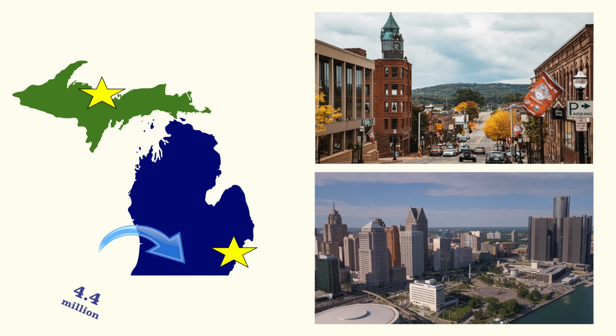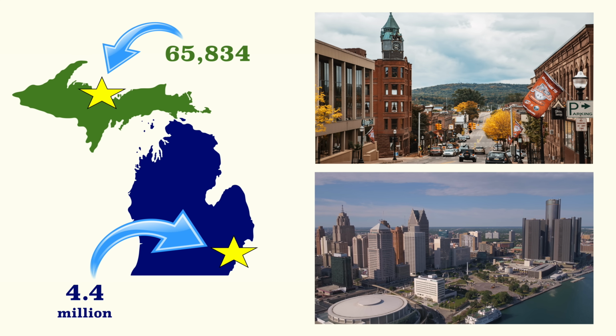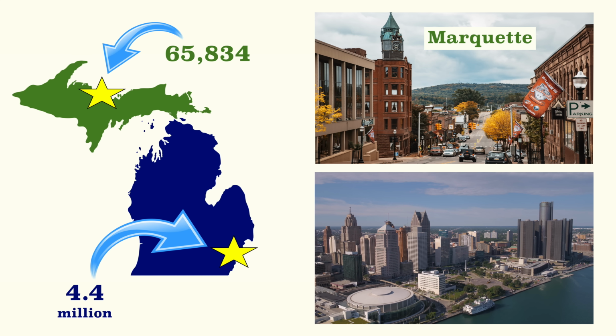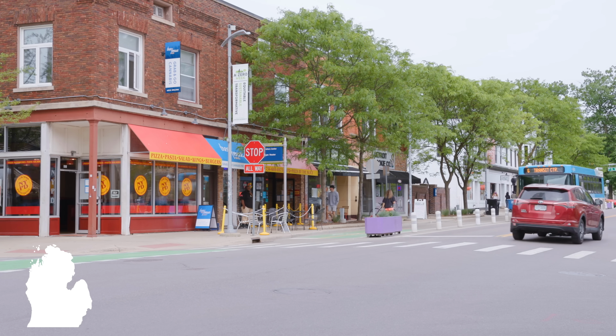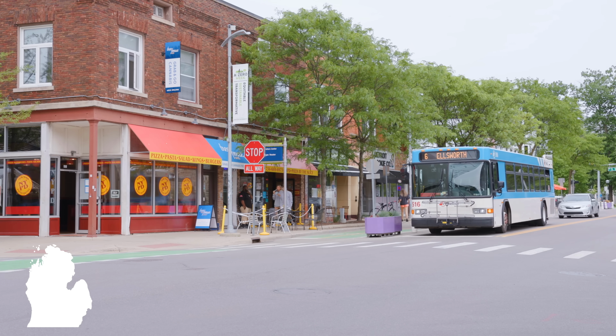Its metro population is more than 66 times larger than the metro population of Marquette, which is the biggest town in the UP. Yeah, the UP doesn't really have, quote, cities. It has towns and villages. In fact, there are 97 towns and cities in the LP that have a bigger population than Marquette.